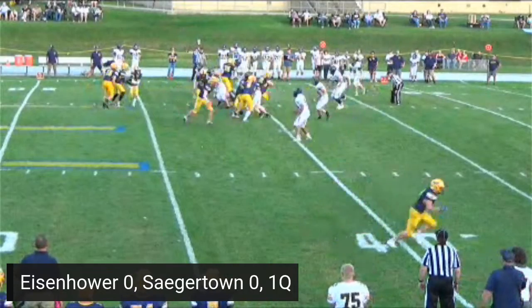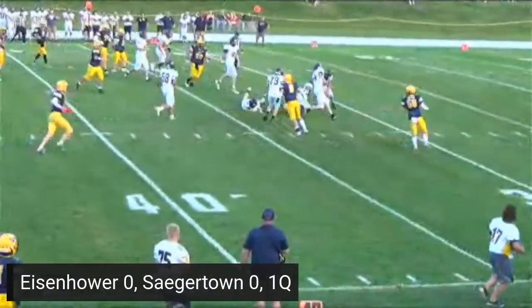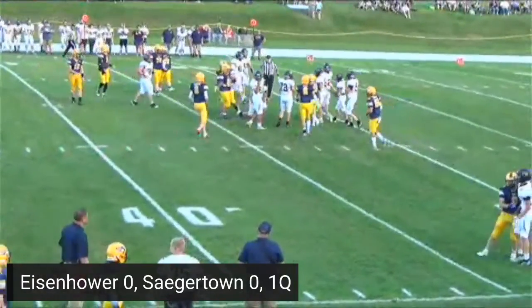Chambers in motion. They give to him. Going to try the right side. Picks up some blocks. Cuts back and big hit on Ryan Chambers by number 32, Reese Wilkinson. And thankfully, Chambers just popped right back up after that. Absolutely everything you want to see in high school football. Absolutely. Big run, huge hit, and everybody gets up and walks away from it. So Chambers gets the penalty yardage back and then some, make it a 2nd down and 8.